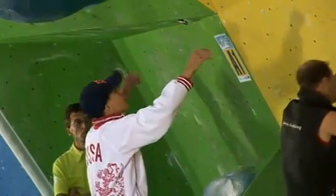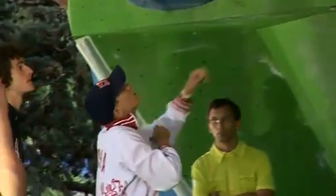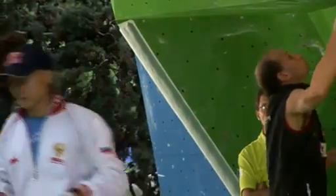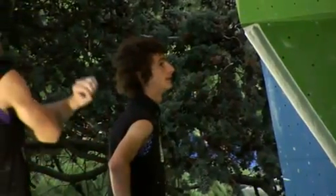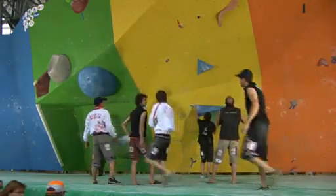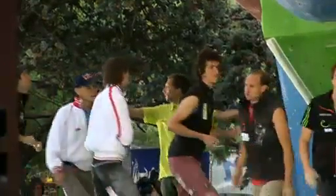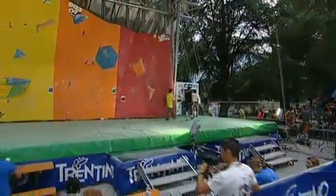Fantastic scene here in Arco. The sun slowly dips behind the mountains. The lights lighting up the wall, making it look quite impressive with the colour going on the walls. Climbers heading back into isolation now. Put on their boots and get ready to attempt problem number one.